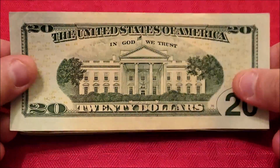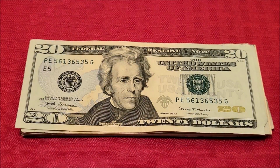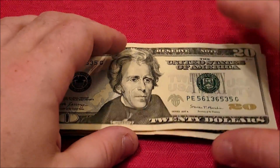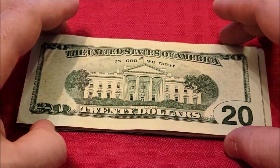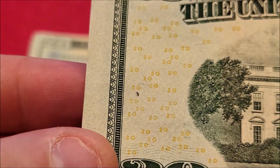2017A. Nothing really jumping out. Another 2017A. I think that one's actually... Oh, okay. I thought they were kind of in sequence there. This one's in probably the best shape of the ones so far that we've looked at. Yeah, what's going on here? Is it damage or something on the note? I don't know.